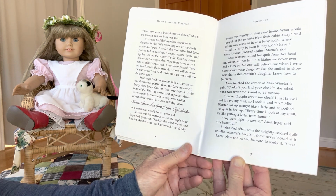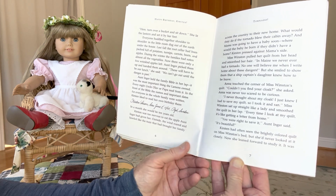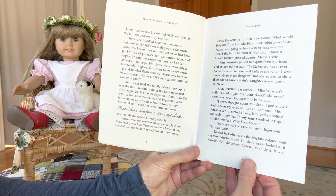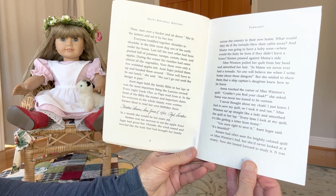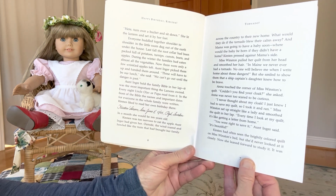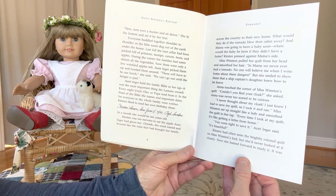Kirsten was too nervous to eat the apple that Aunt Inger had given her. Outside, the wind roared and howled like the train that had brought her family across the country to their new home. What would they do if the tornado blew their cabin away? And Mama was going to have a baby soon. Where would the baby be born if they didn't have a home? Kirsten pressed against Mama's side.